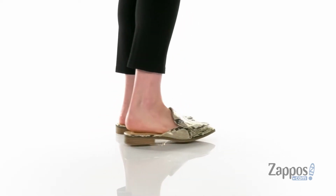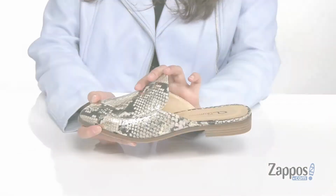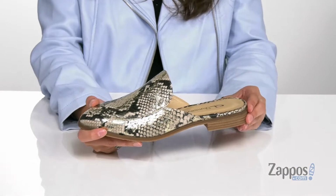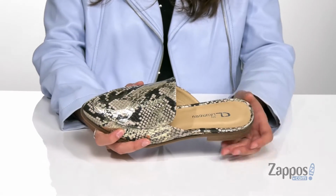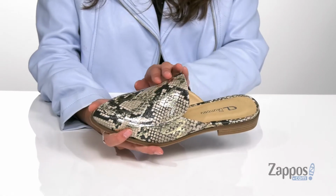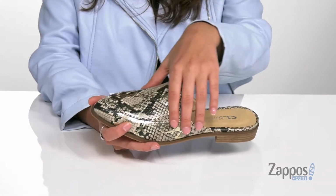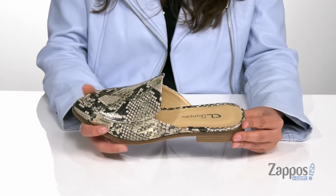These stylish slip-ons would look so cute with some jeans that have fringe on the end, a V-neck t-shirt, and a big hat. They're crafted with a synthetic upper and they're available in a variety of colorways. I am loving this colorway here. It's got this snake skin print throughout with some metallic shine that will have you standing out in style.